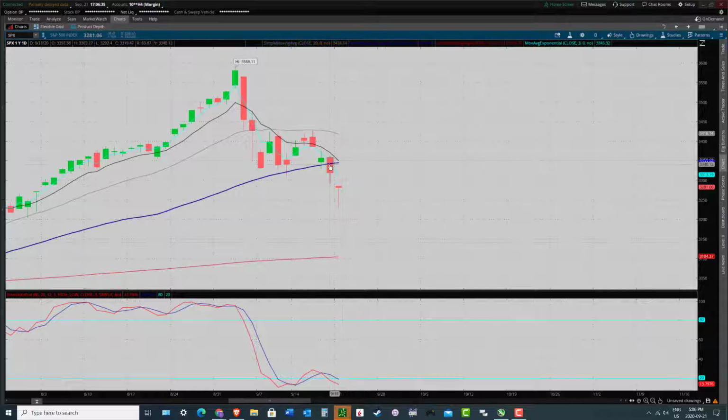Just because we're in between the 50 and the 200 doesn't mean you have to go down to the 200. Now, if we do go down to the 200, that'd be a little surprising given the current reversal action that we're seeing. But that's probably a pretty solid area to look for a reaction if it gets down there. But I'm kind of doubting it will go there at this point, based on what I'm seeing on the NASDAQ.